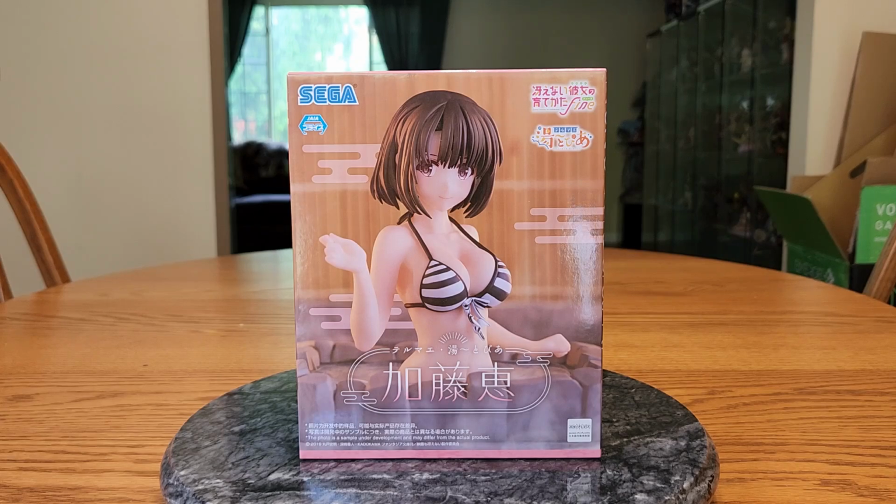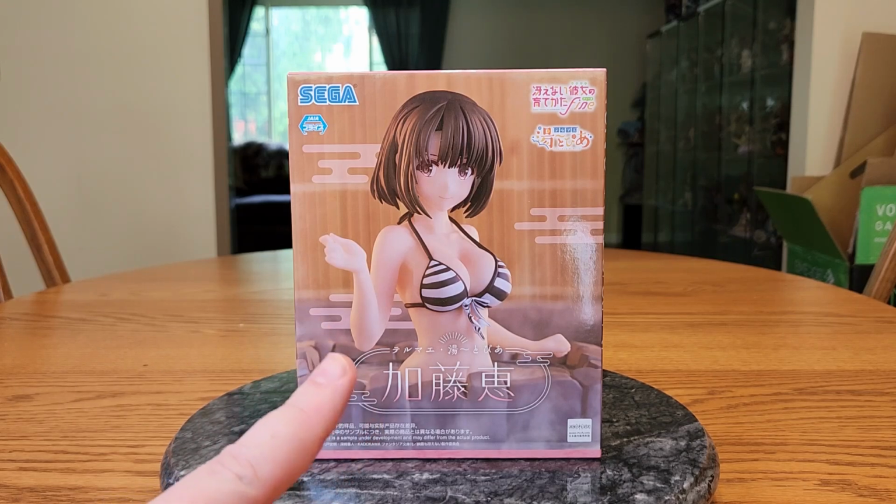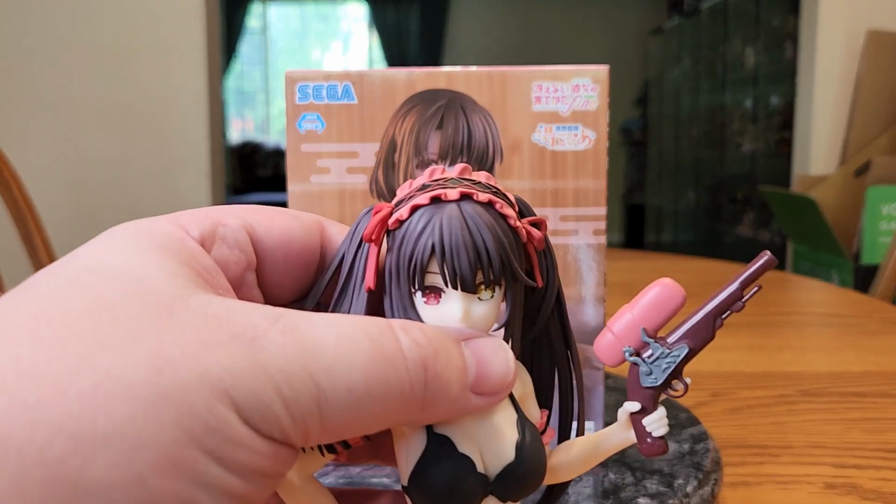Okay, I'm getting all out of order. I ordered her on May 3rd, paid on May 5th. She shipped out on May 12th and got here today on May 15th. And this figure cost me 980 yen, or $7.10. So I think she's going to be very much worth it considering the quality of Kurumi.